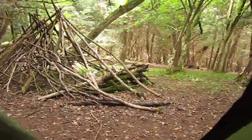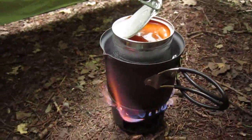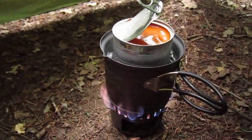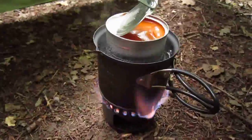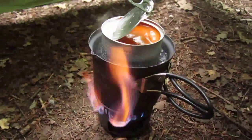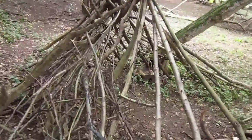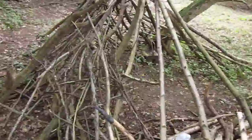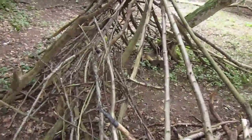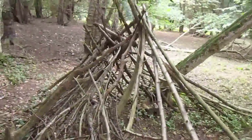Hi everyone, and good morning, and we're back. How's this for a breakfast of kings? Heinz tomato soup. Lovely. Alright folks, so today's project is going to be changing this shelter into a different type of shelter. So obviously I've already amassed a load of wood here, so that makes it a lot more convenient, and I'll show you how that goes.